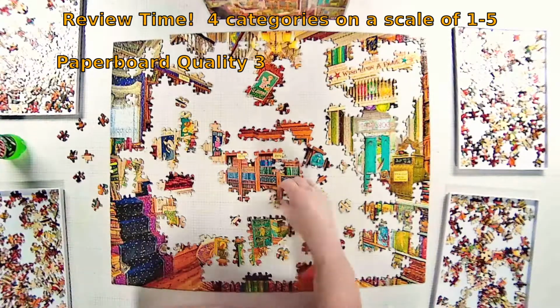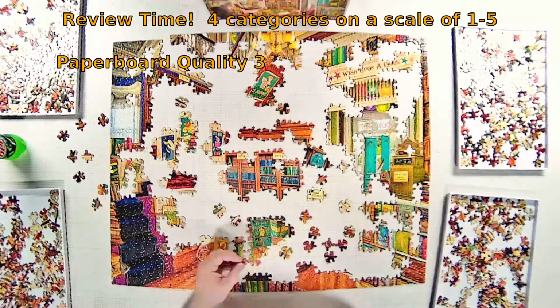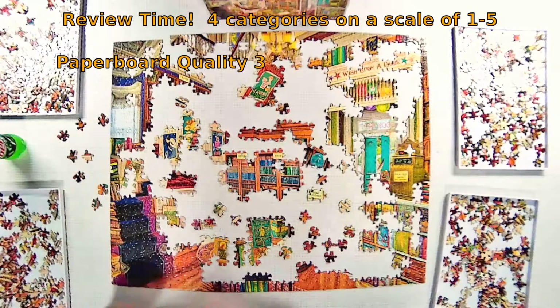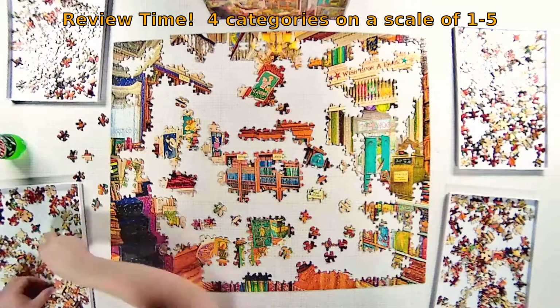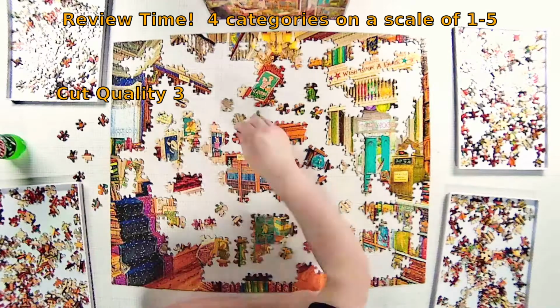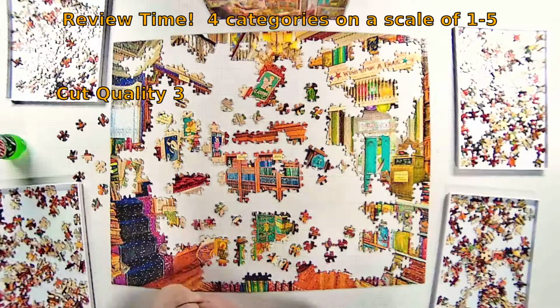It's not like they fell apart in my hands, which I've certainly had happen, or pieces were stuck together and when you try to break them apart, you rip the paperboard. So none of that. All good. Give it a 3. The next is the puzzle cut quality and design. These guys do a good job. I'll give it a 3.